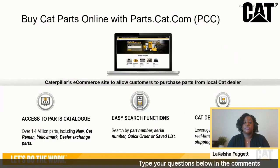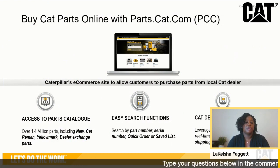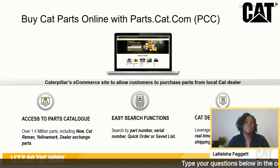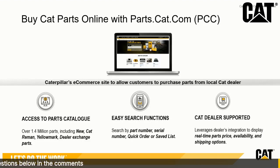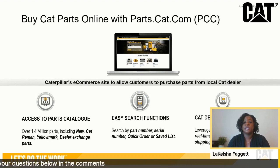There are three key aspects of being able to buy Caterpillar parts online. The first one is that through parts.cat.com, you as a customer have access to the entire parts catalog of Caterpillar parts. That gives you access to over 1.4 million Caterpillar parts, including new, Cat reman, yellow mark, dealer exchange parts as well. We've also built in some easy search functions to allow our customers to quickly search and navigate on the site. So whether you're starting out with your part number or your equipment serial number, you can use many of our search functionalities on the site to identify the part that you're looking for and to quickly check out. Some ways to do that is by using quick order or our saved list function, and I'll talk a little bit more about that later on in the discussion.